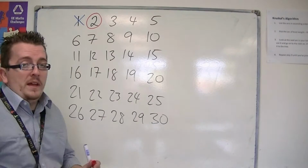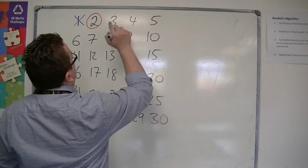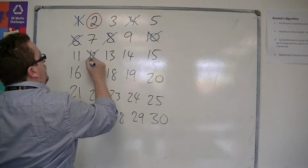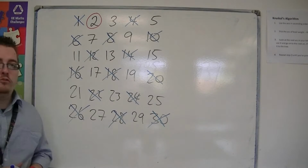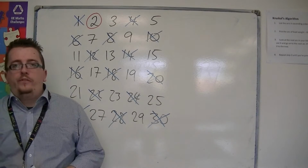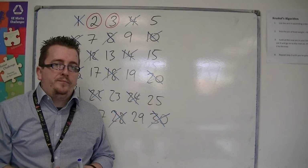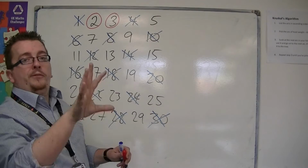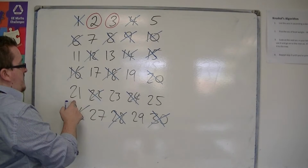Once I've circled that number, I cross off all of the multiples of 2. Remember what multiples are: the multiples of 2 are the 2 times table. So 4 goes, then 6, 8, 10, 12, 14, 16, 18, 20, 22, 24, 26, 28, and 30. A lot of numbers have got crossed off already, and you would keep going if you wanted to do numbers 1 to 100, for example. The next number that I come across must be prime. So 3 is the next prime number. Then we cross off all of the multiples of 3. 6 has already gone, so the next one would be 9, then 12, 15, 18, 21, 24, 27, 30, etc.